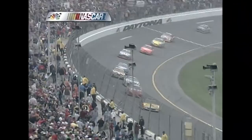Jay Leno, the honorary pace car driver here. Dave, what are you working on?